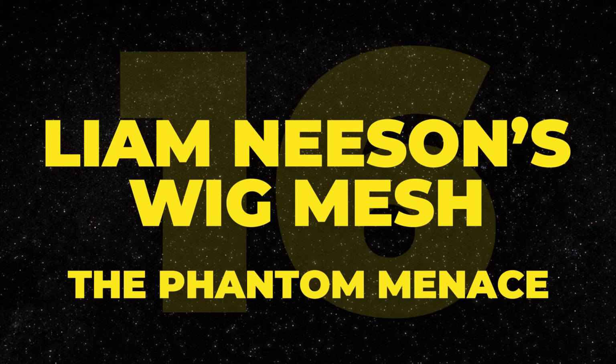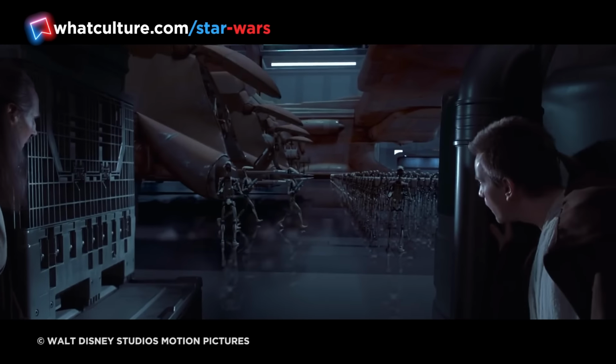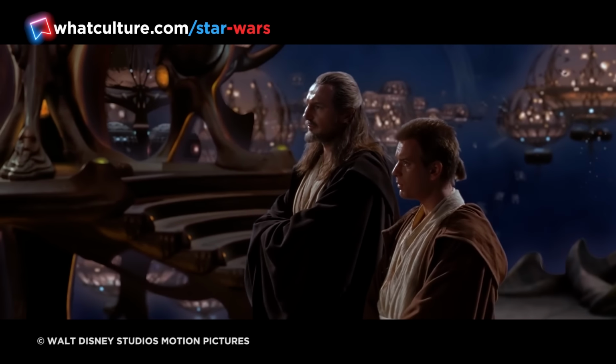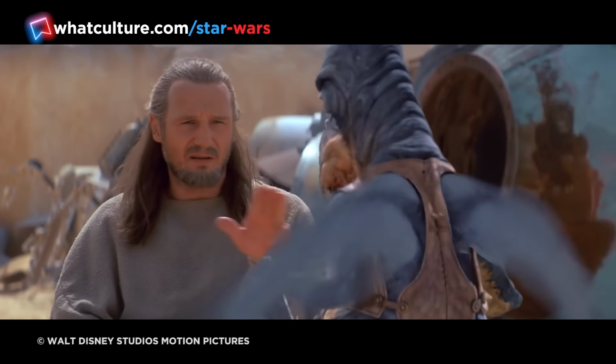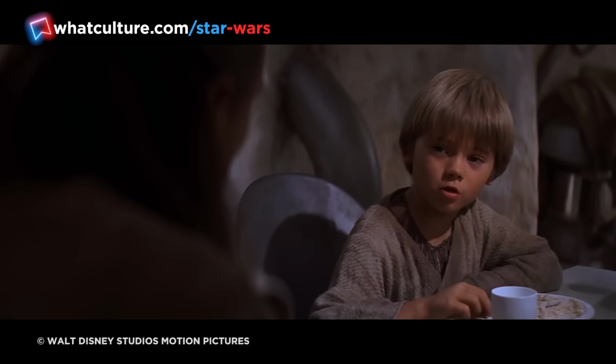Liam Neeson's wig mesh, The Phantom Menace. The Phantom Menace was the final Star Wars film to be shot on 35mm until the release of The Force Awakens, though fans weren't able to savor every morsel of that detail at home until its recent 4K HDR release on both Disney Plus and Ultra HD disc. But once again, the higher resolution lays bare subtle visual details which George Lucas seemingly assumed he could get away with while shooting the movie.